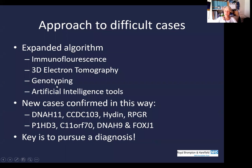So what are we going to do with that middle group? We're worried about them. We've undertaken quite a lot of research here at the Brompton over the last 15 years, particularly to look for new and improved or more advanced diagnostic tools. And I just wanted to talk about that.